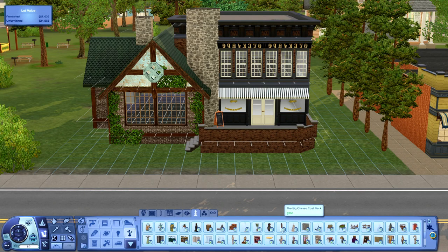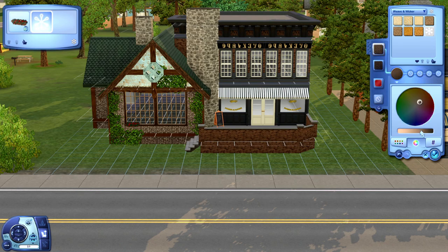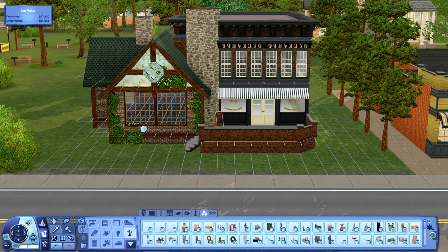And of course, what would an old rustic building be without a little bit of ivy? I'm obsessed with ivy on old buildings. I just think it looks so good, and it just brings a little bit of charm to a build. Is it charming? Do you guys think it's charming? Let me know down below in the comments.